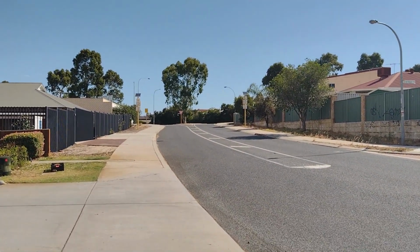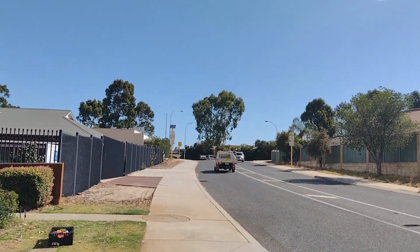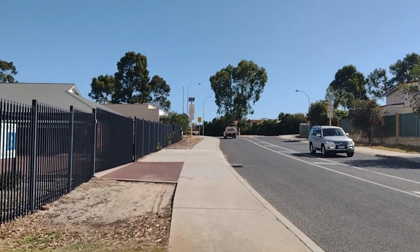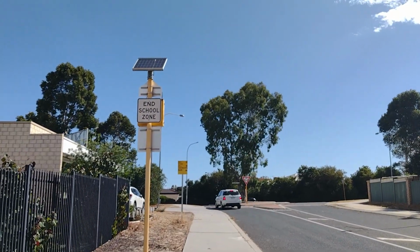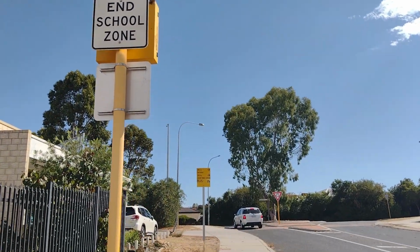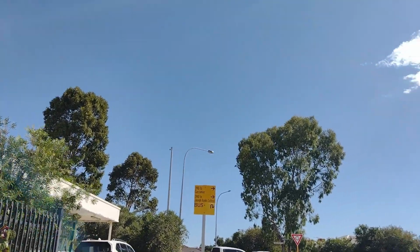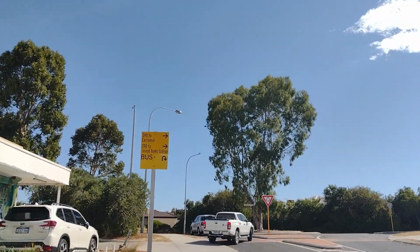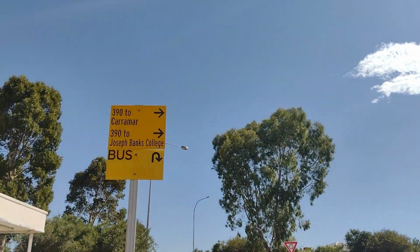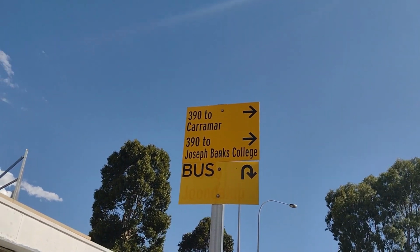Now the funny thing is, they still have the old sign for the 390 here, which you can see says bus U-turn. I'll just get closer. So here it is. What they have is bus U-turn, and then 390 to Carramar and 390 to Joseph Banks Secondary College. The only one of those that's correct is Joseph Banks Secondary College. The Carramar was actually a once-a-day extension out to almost Nearabove on some very rural road, which was cancelled obviously because no one really used it, and I went on the last ever one of those services.